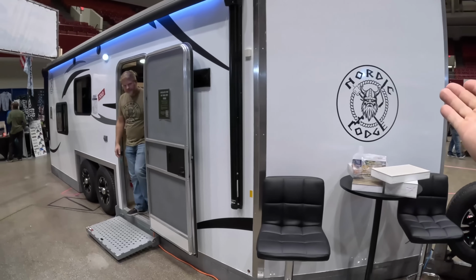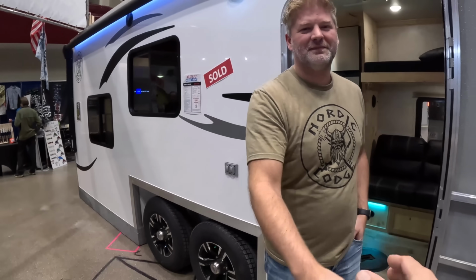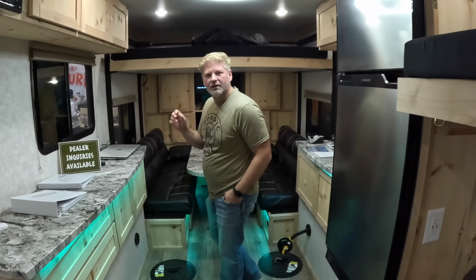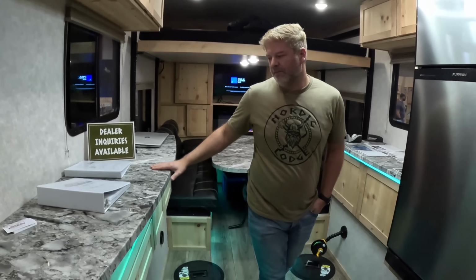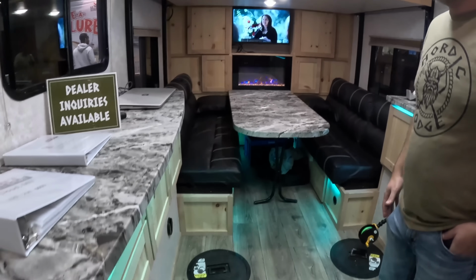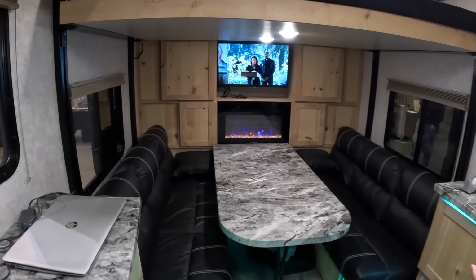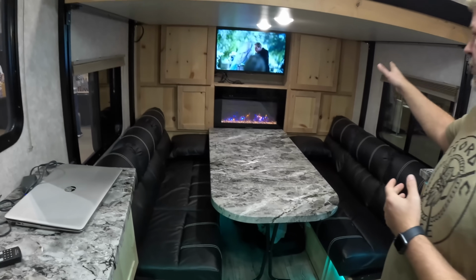All right, guys, I'm at the Nordic Lodge, right? And this is Jason. How are you, Jason? Good, how are you? Okay, so this is your flagship model? Yes. This is our 21-foot RV model. Our name of our company is Nordic Lodge, and we're building these out of lightweight panels. It's an all-galvanized trailer, but the inside really has the wow factor.